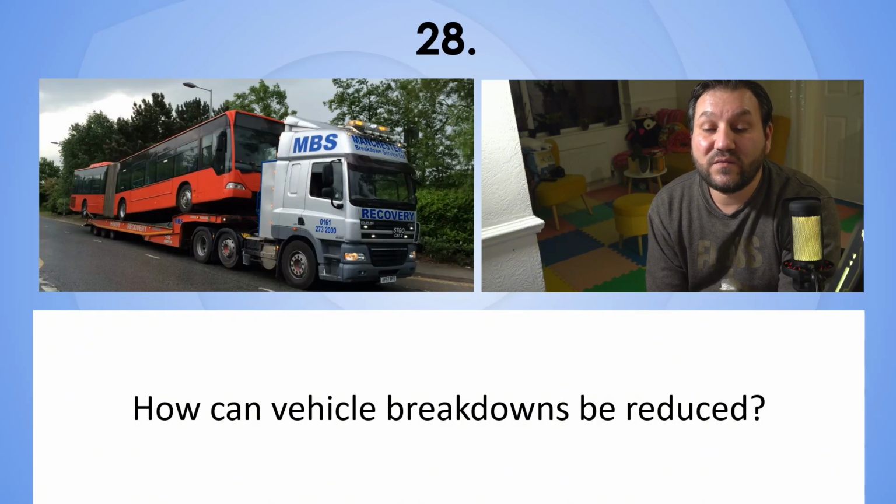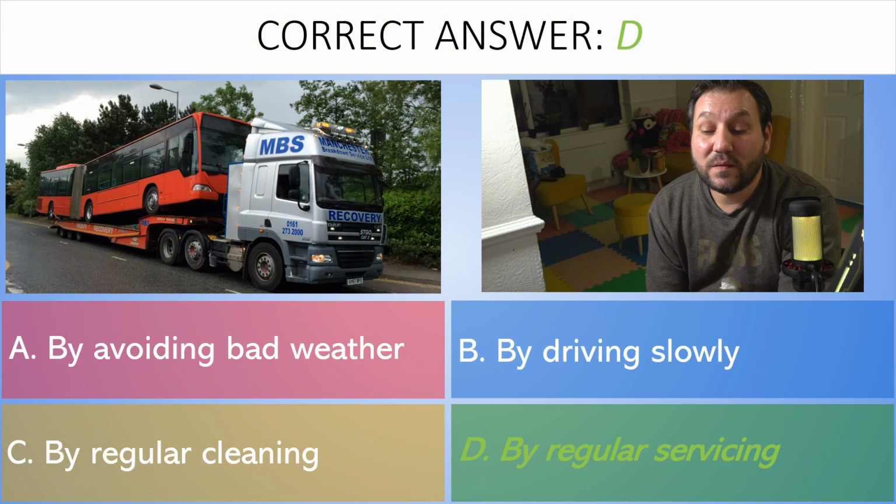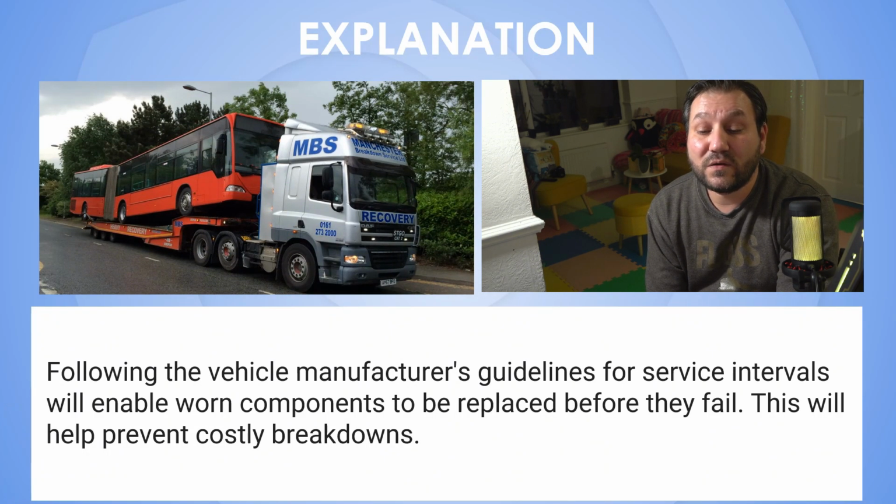28. How can vehicle breakdowns be reduced? A. By avoiding bad weather. B. By driving slowly. C. By regular cleaning. Or D. By regular servicing. And the correct answer is D. By regular servicing. Explanation: following the vehicle manufacturer's guidelines for service intervals will enable worn components to be replaced before they fail. This will help prevent costly breakdowns.